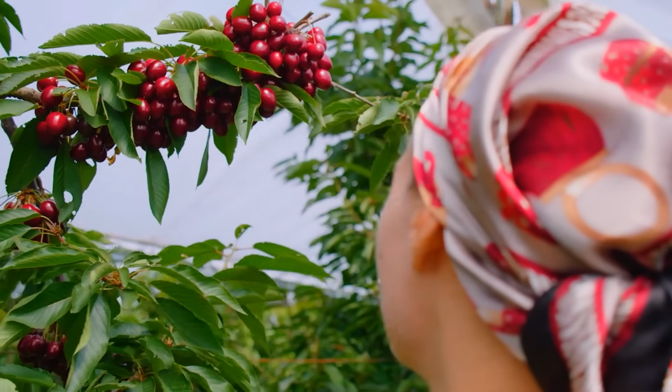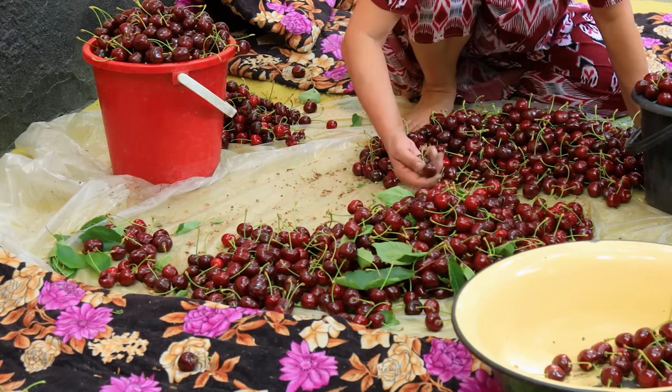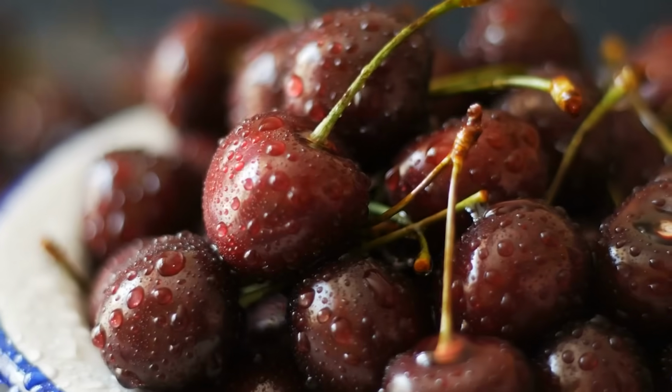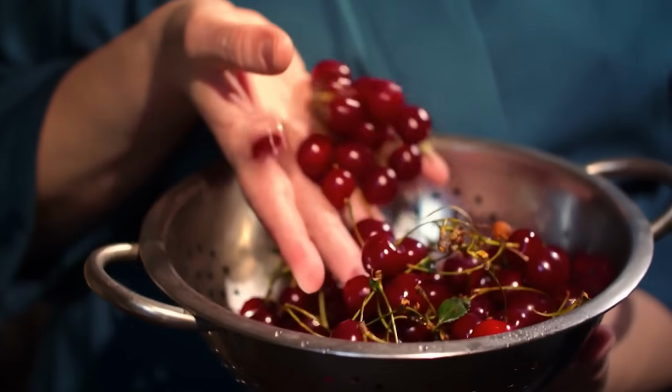Whether you eat them fresh, bake them in pies, or mix them into ice cream, cherries are a great summer afternoon snack. But they're not all the same, and they're definitely not sold that way. You want satisfaction from your stone fruits? Make sure you're avoiding these pitfalls.